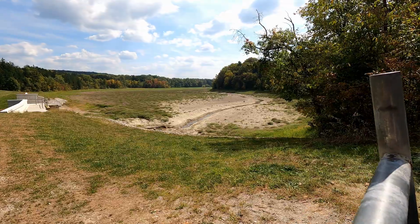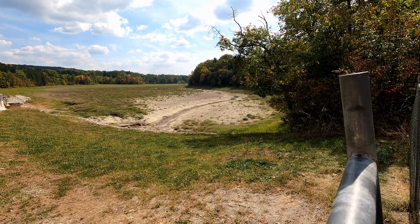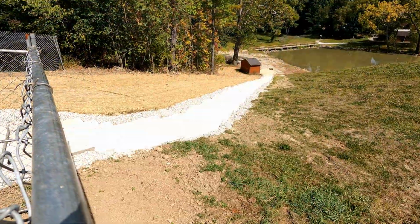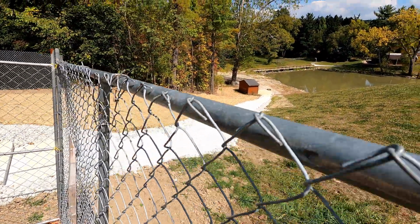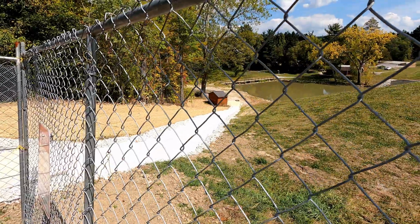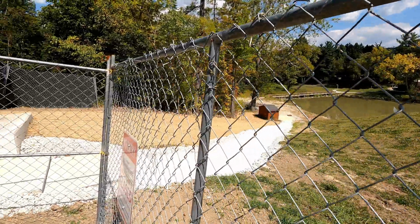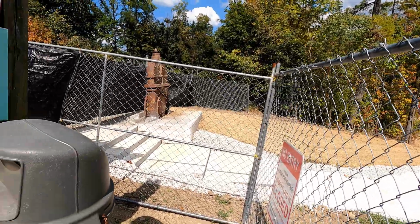We're out here to check out what they've done in the past week. Today is September 16th. We were already up on top of the dam, and there's nothing new. Everything is about the same up here at the dam. Steps are here. You can see that, but the area is not open yet. We still have the valve.